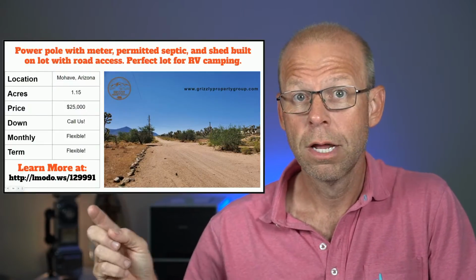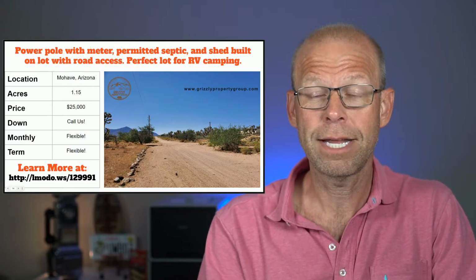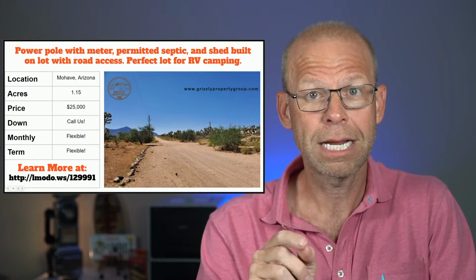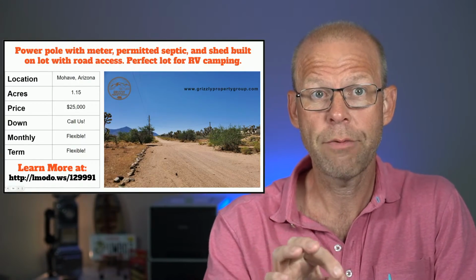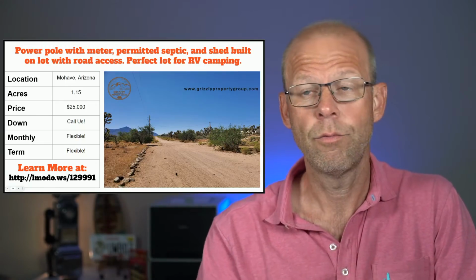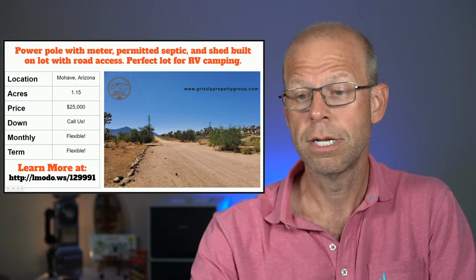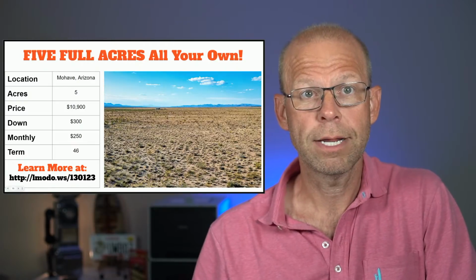Check it out. Go to the website, check it out. There's a short code. Bucket 4, long-term investor, absolutely. So I know for a fact 3 out of the 4 buckets are checked here. Not so sure about bucket number 3. You'd have to do a little bit more research on that one. But man, look at the flexibility, $25,000, 1.15 acres. See if this is a good fit for you by going to that short code. And we're going to move on to our next property.